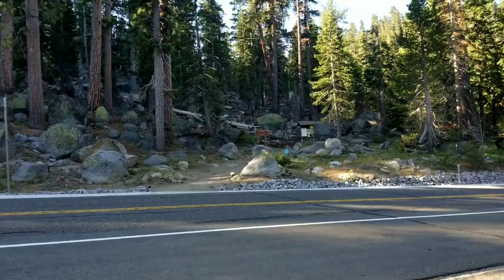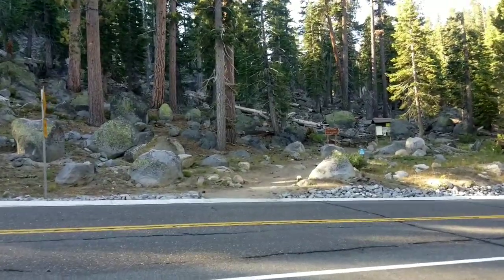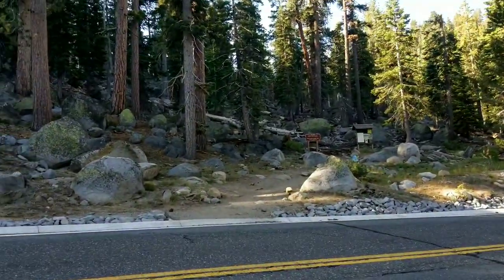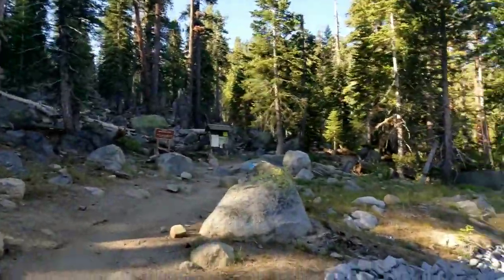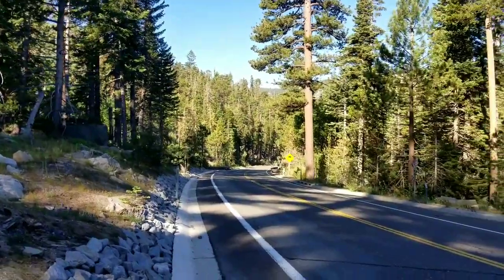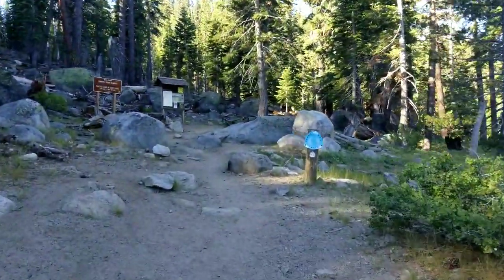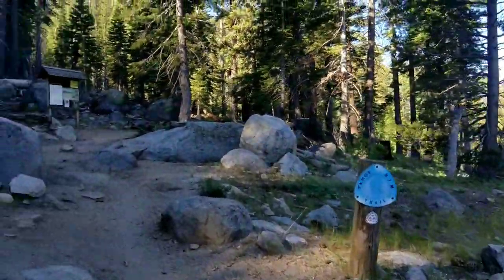So first up, gotta cross the highway, hoping it's not too busy, and then I'll see what these meadows look like. I can see it on the other side. I just need to cross this fairly busy highway. I'm just gonna run. I think I hear another car coming this way. Yep, there it is. Alright, safely made it across Highway 89 and continuing on the Tahoe Rim Trail.